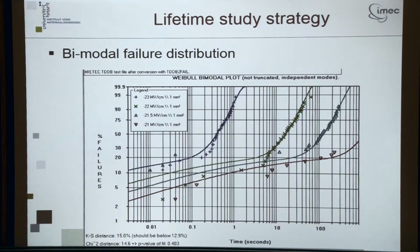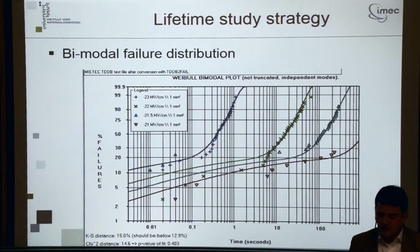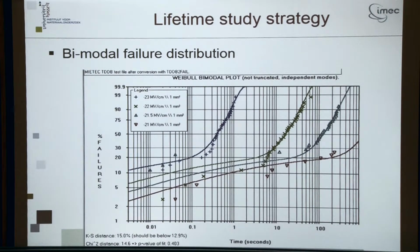This is perhaps something that will look more realistic. What we see here is the dielectric breakdown for traditional silicon oxide. And if we have again this failure plot, what we see here is not one single line, but also here's some deviation. These failures, they come earlier in time than this class of failures. So we call this a bimodal failure distribution.